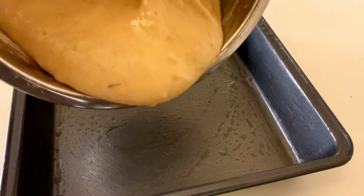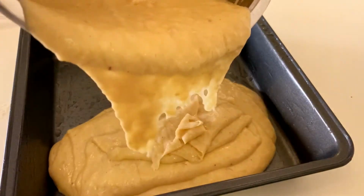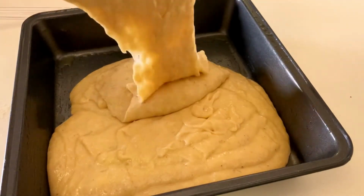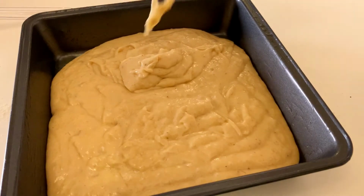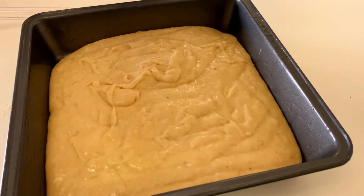So I just pour all the mixture in the baking pan. Actually, for banana bread, there is a separate pan, but I don't have that. I just have this. So you just need to pour it in. And yeah, that's it. It's so easy. Very, very easy.